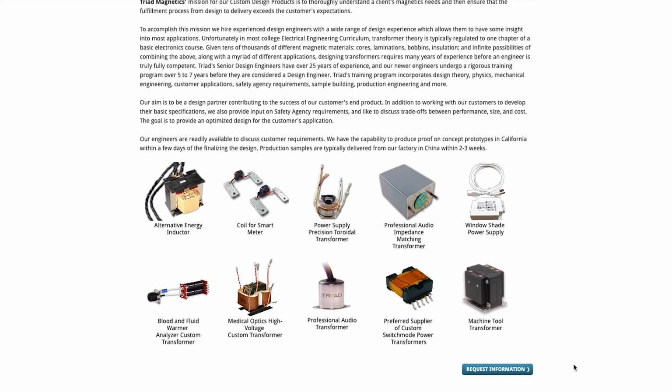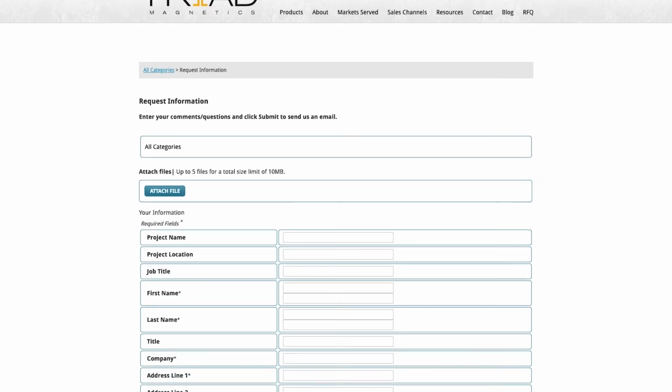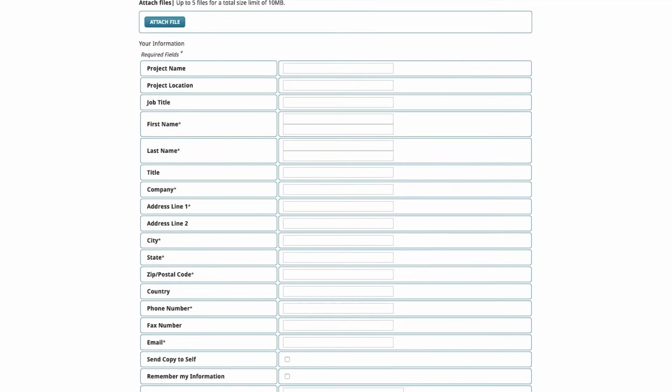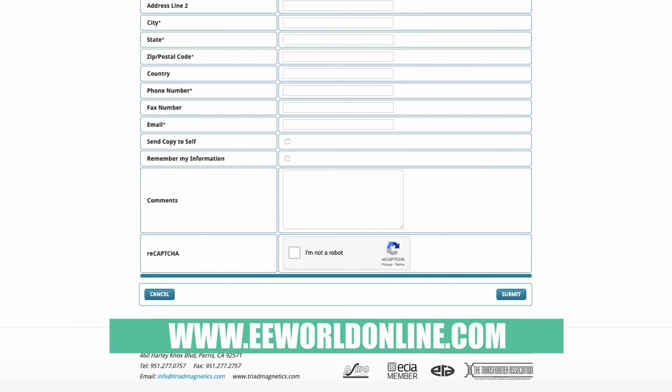If everything's being filtered by a salesperson or a FAE or something like that, something can get lost between that and the actual engineers working on the design. Okay, that's great. Well, Bill, who knew there was that much to picking a transformer? Yeah, there's a lot more too. And we have a guide on the website as well on how to choose a custom transformer manufacturer.